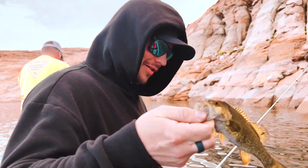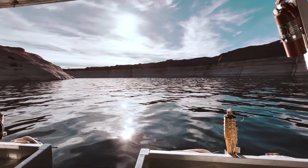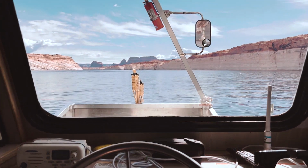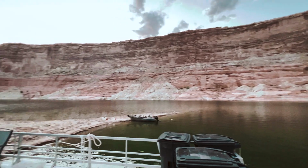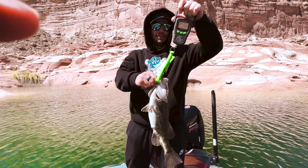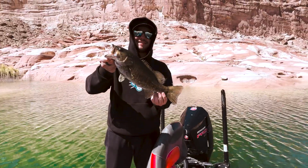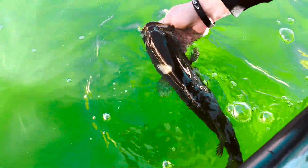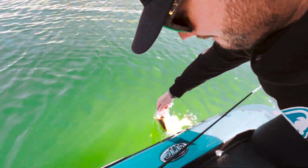Kyle, please explain your catch. This is a Lake Powell special, world's smallest smallmouth bass. Kyle just got a 2.61 smallmouth on a jig with a bandito bug. Let's go, buddy. Kyle caught another good sized smallie. Get a good release.